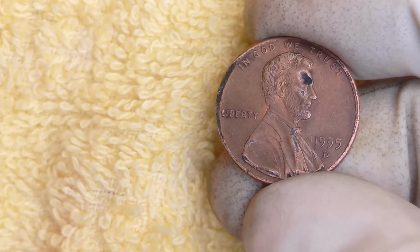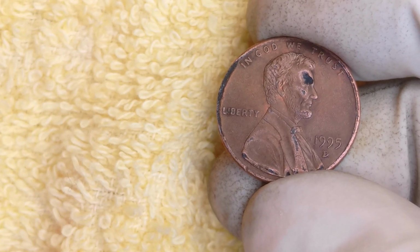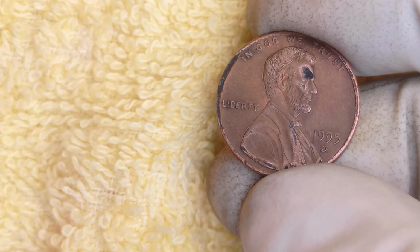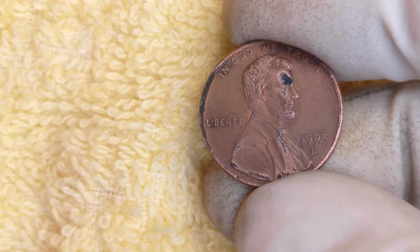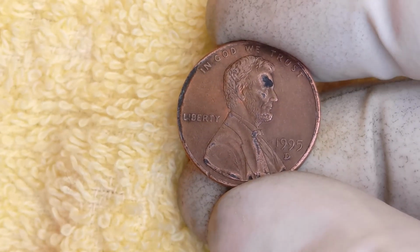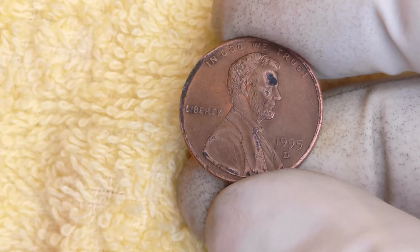Next, take it to a professional coin dealer or send it to a reputable grading company to determine its authenticity and market value. And finally, if you do have one of these rare gems, consider holding onto it or selling it at an auction where collectors are willing to bid sky-high prices for it.